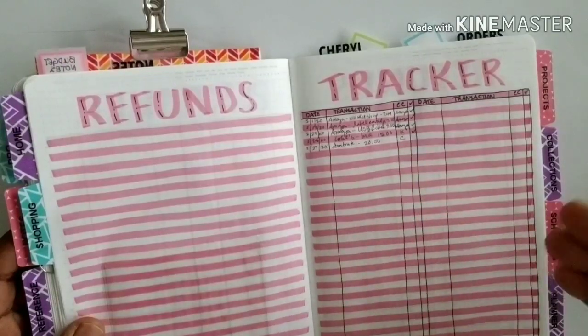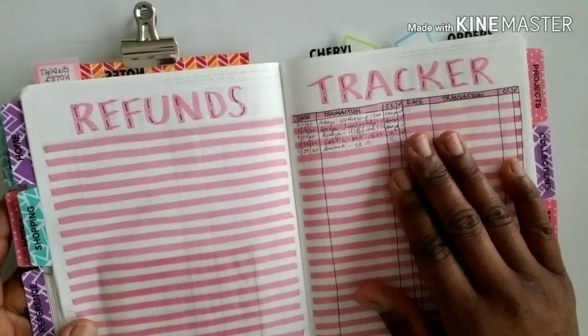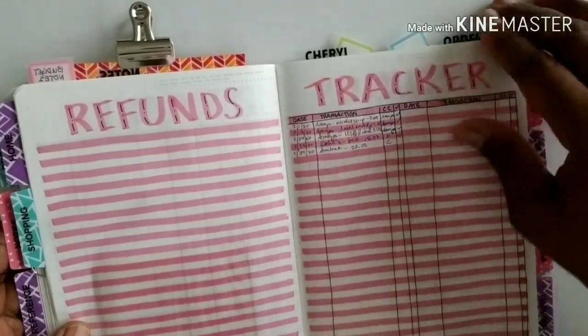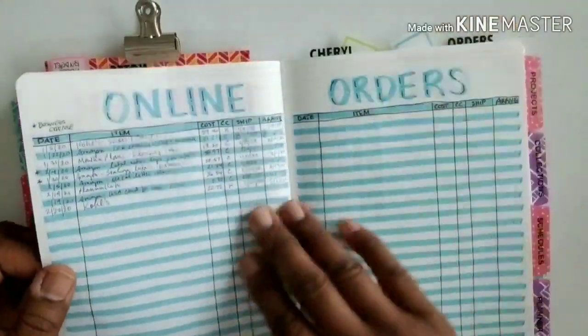And if so, then I have a waiting on section in my weekly spread. And I'm sure you've seen that in my Plan With Me's, that I can write down, oh, I'm waiting for my Amtrak refund to show up on my credit card. So this is where I keep track of my refunds. I have a few pages for that.